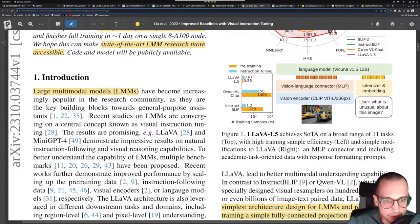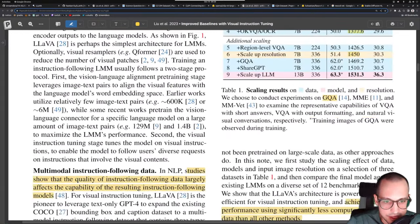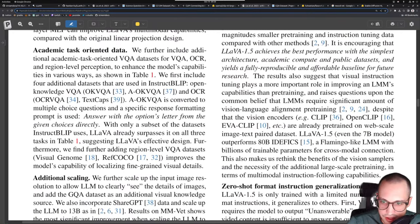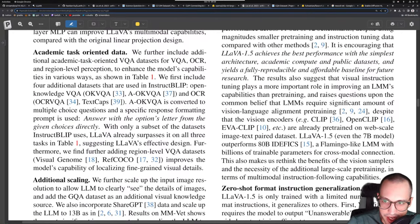Okay, so we were kind of going with this paper. What were we doing? We were here. We were reading about the baselines. They were telling us about their extra data that they fine-tuned on.